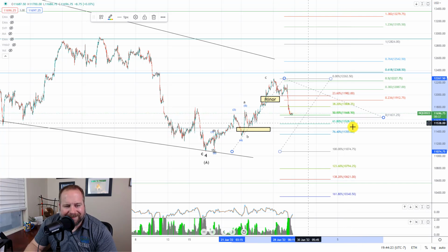Now, they can push deeper down into support, as deep as 11,355, we would look for and try to go up from there. But they can maintain it here and go directly higher, or they can pull back a little bit and do that as well.